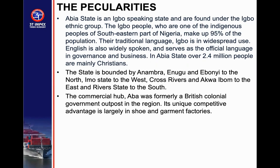The state is bounded by Anambra, Enugu, and Ebonyi to the north, Imo to the west, Cross River and Akwa Ibom to the east, and Rivers State to the south.